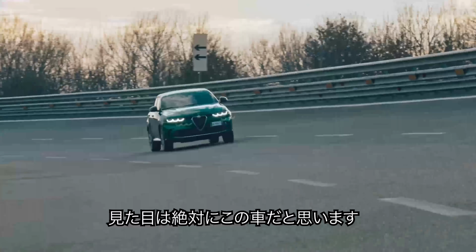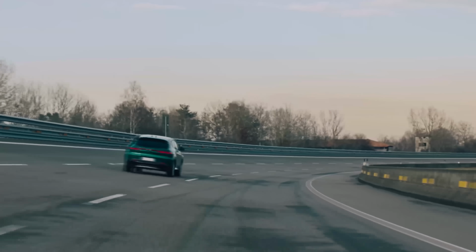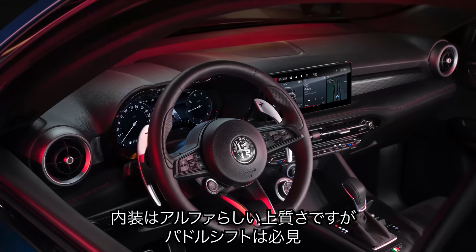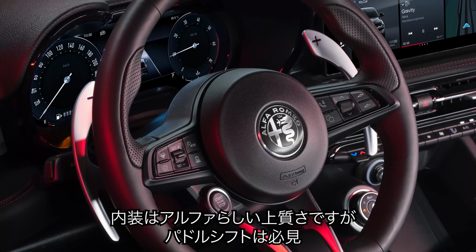I reckon it looks much more interesting than those cars on the outside though, mainly because of its super cool daytime running lights. It looks great inside too, just like all Alfa Romeos. Just check those paddle shifters.